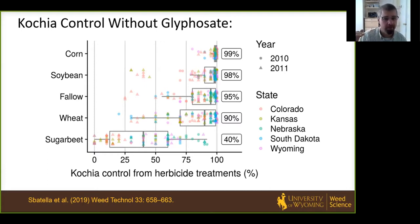We just went for something that we thought would give us good kochia control, but without glyphosate. Again, this is not going to shock anyone. In corn and soybean, we have a lot of tools available for kochia control and for weed control in general. We see 98 to 99% control of kochia with the herbicide programs available in those crops. Fallow and wheat, a fairly similar story, 90 to 95% control. We just have a lot more tools, mostly because of the synthetic auxin type herbicides like dicamba and starane and that group of herbicides. And then we've got sugar beet.